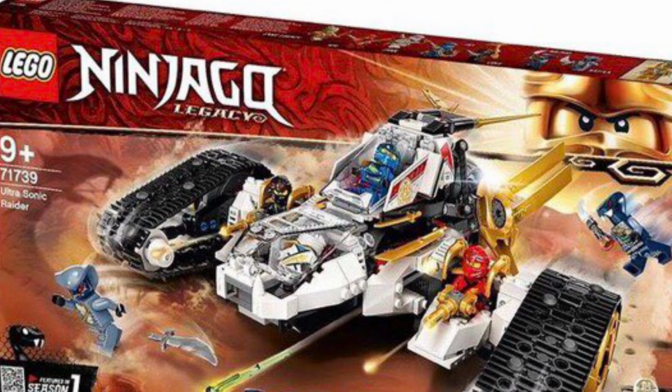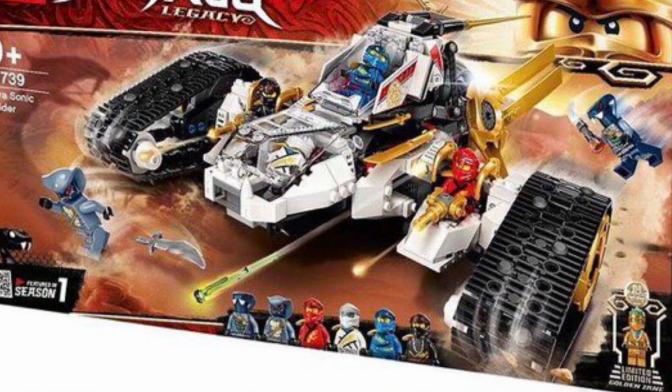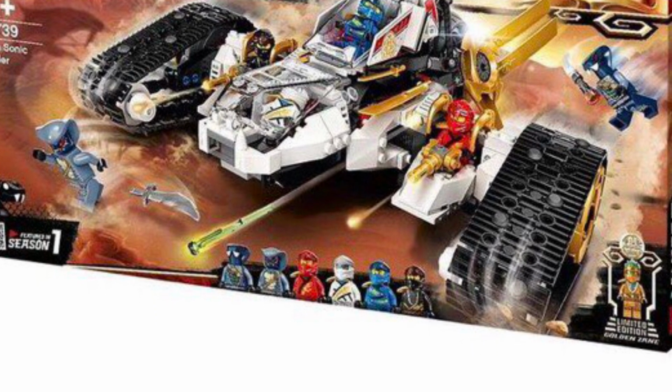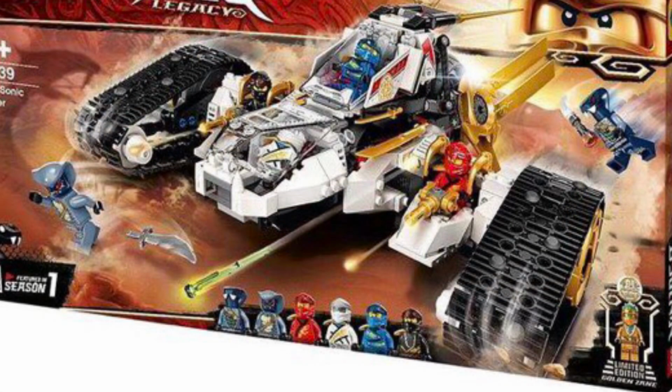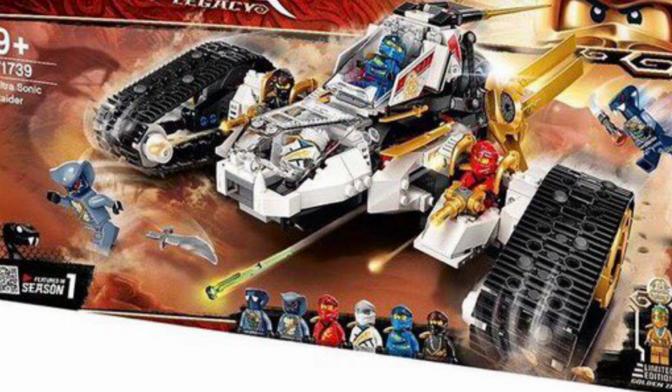Then for the actual big sets we have for Legacy, we have set number 71739, The Ultrasonic Raider, which so far looks like a major downgrade when compared to the others that were made before this. I unfortunately just don't really like this one at all. In fact, I do think it's kind of just really bad. For minifigures, we get two generic Hypnobrais, Legacy 1 Kai, Zane, Jay, and Lloyd, and then Golden Zane is also included as the exclusive. Not a fan of this one, but you're going to have to cop this if you do want to get that Golden Zane minifigure.